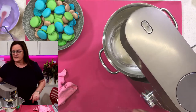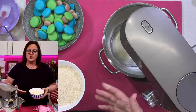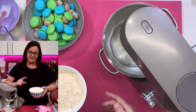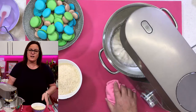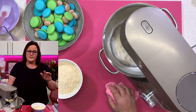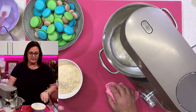So how I've adjusted it is, on Monday I actually told you to use 215 grams of almonds, but I've reduced it now to 180. 180 is more than enough. That's where I felt that it was, I wouldn't say grainy, but you could just see the almonds on it. So I brought it down to 180 and they're absolutely perfect.